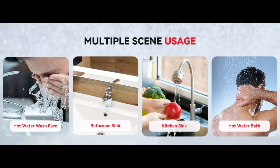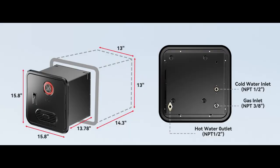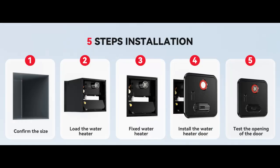Smart anti-fluctuation temperature control. Patented stabilizer maintains plus or minus 1 degree Fahrenheit accuracy even with multiple faucets running. Enjoy shock-free showers and consistent kitchen/bathroom performance.